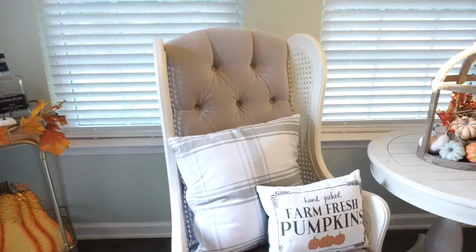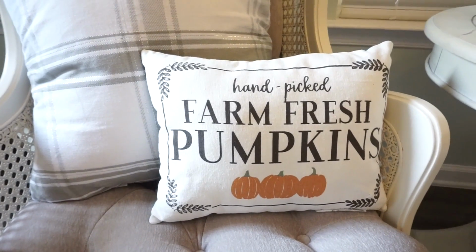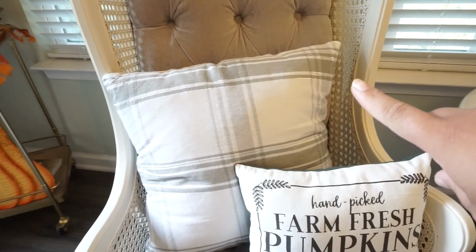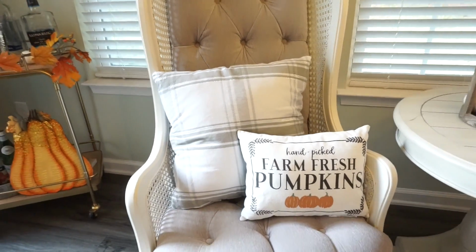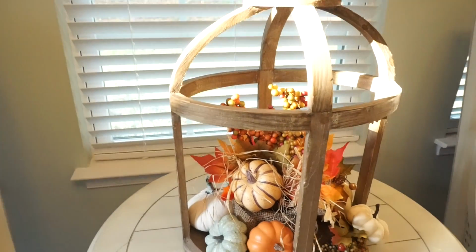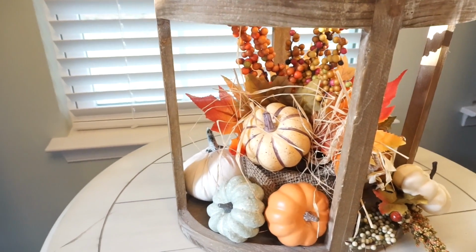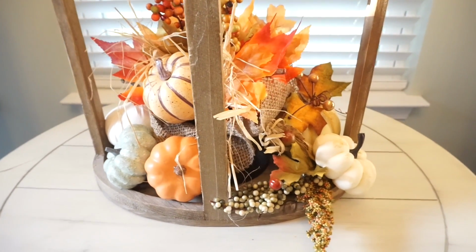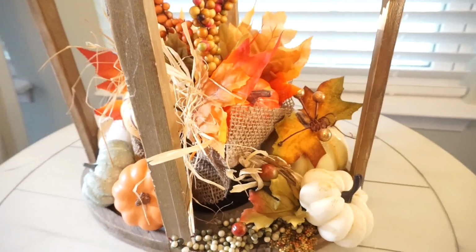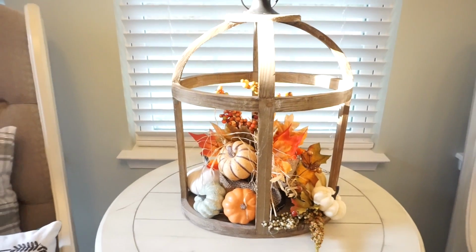And then moving over here, this super cute hand-picked Farm Fresh Pumpkins pillow came from Target Dollar Spot this year, and I just thought it was adorable. I put it in front of this gray and white plaid pillow. And over here, this is actually a lantern that came from Kirkland's. I took out the center glass globe where you would put a candle, and I stuck a little arrangement in there and added my own little pumpkins and sticks of, I don't know what you call this, florals I guess, and kind of made my own arrangement. I think it's so cute and adds a fun pop of color to this room.